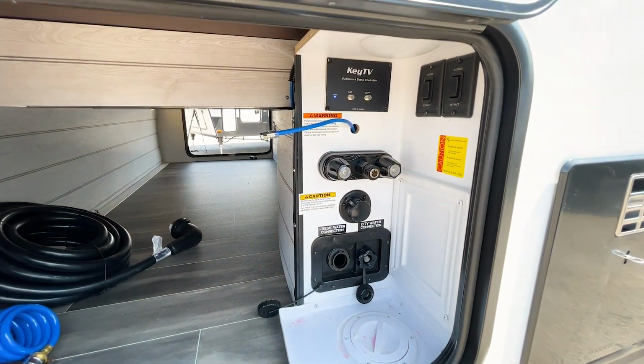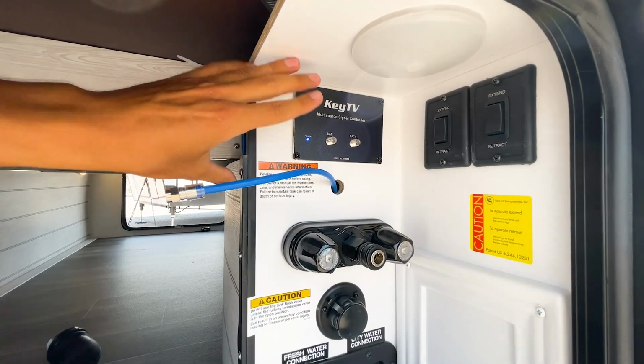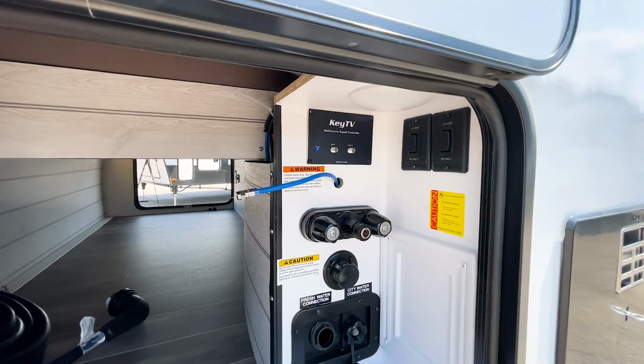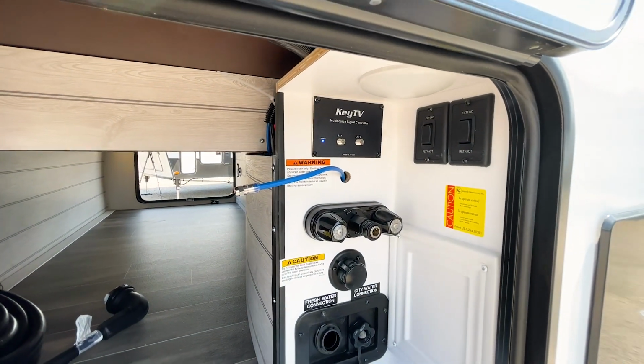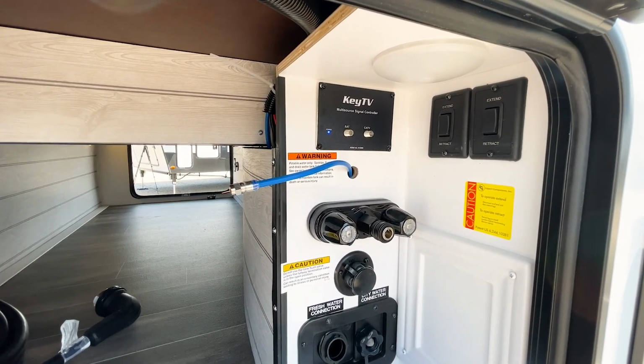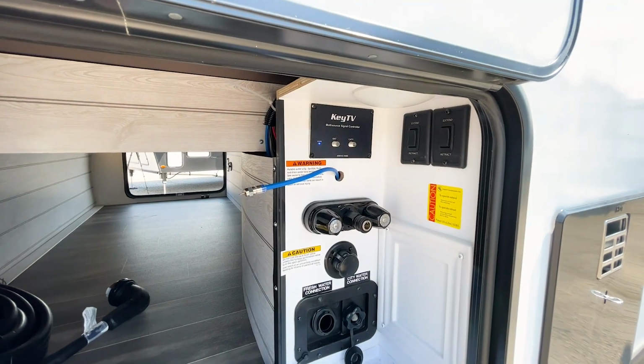You have Key TV, which we've talked about a lot with the different Keystone units, and I'll put up here on the screen. Basically, it's going to allow, if you want to put different satellite receivers inside your RV, different satellite boxes, two different TVs in your RV. It is just a plug and play method. It is simple as could be and makes your life really easy.